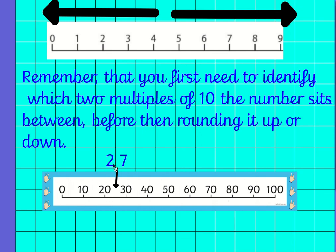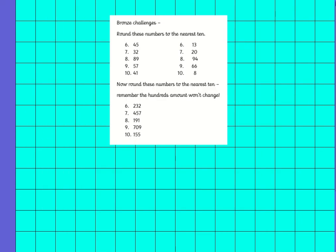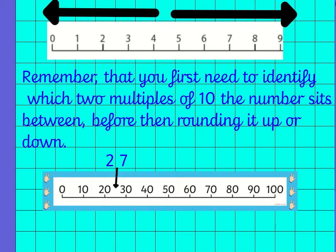Please visualise, if I gave you the number 27, for example, you know it would come between 20 and 30, don't you? You know that that goes in between those two numbers, yeah? So then you have to make the decision, right, my answer's either going to be 20 or it's going to be 30. Let's look at the unit, at the ones digit. It's a 7. Oh, let's look up here again. That's closer to the higher amount. So you know your number's going to be 30, don't you? So these are your bronze challenges today. Have a go again. Think about rounding. Think about using that number line, this number line here.